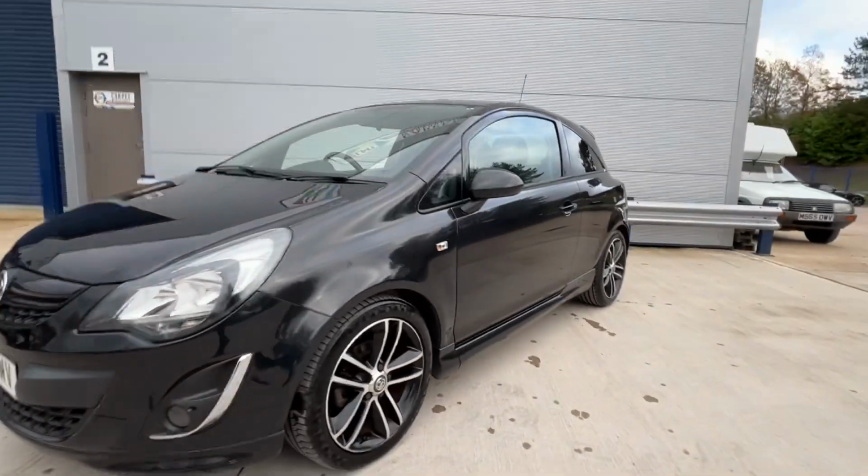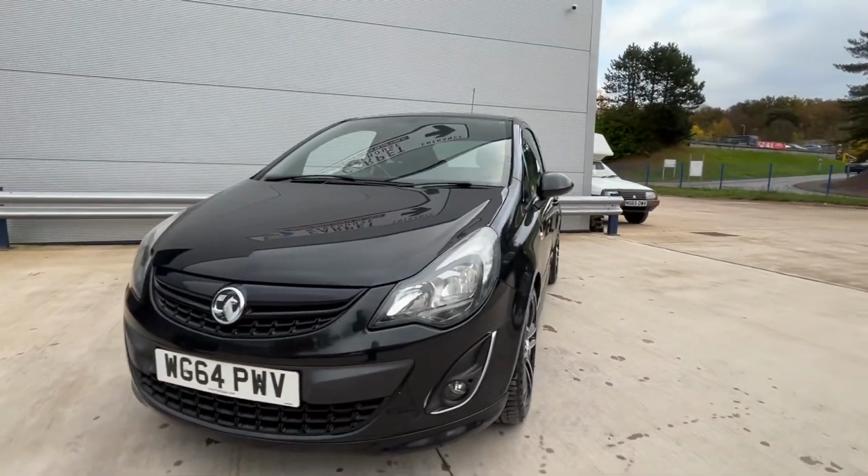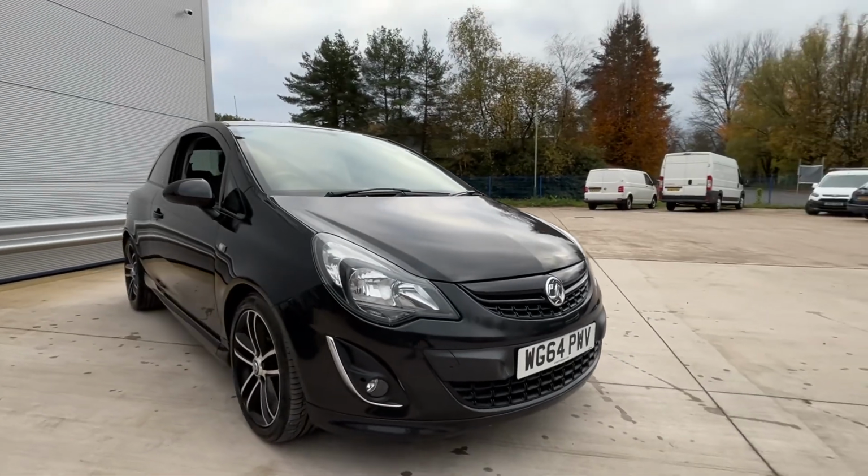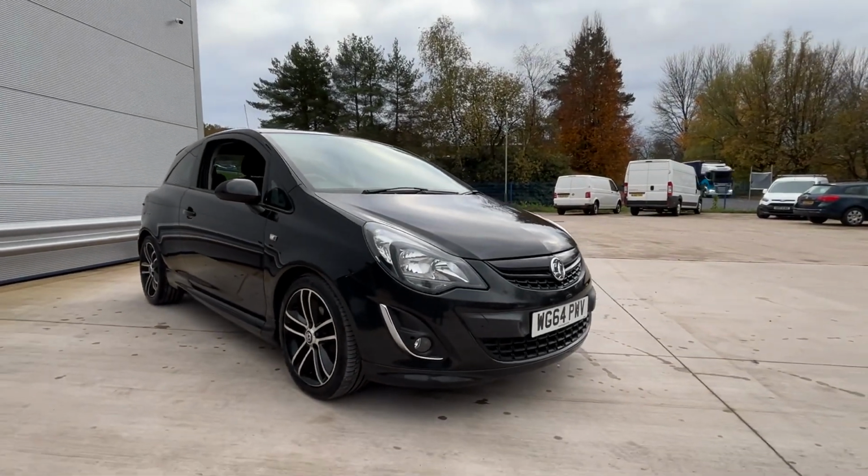So this car will have a new service, new MOT. You'll also have a 3-month warranty that can be used anywhere in the UK. You'll also have 12 months RAC or AA breakdown cover.